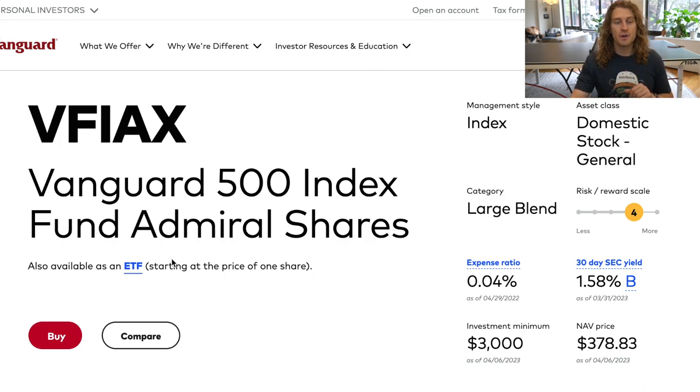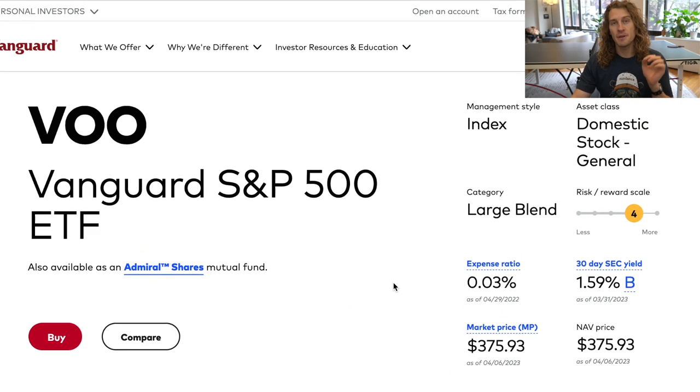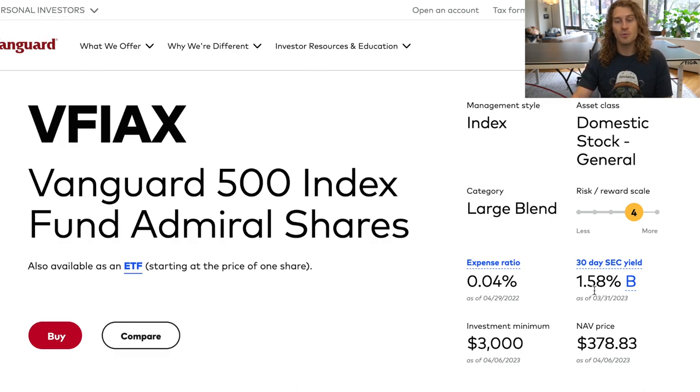But what you may have noticed on this website is it says it is also available as an ETF. So let's check that out. So when you click that link, it's going to take you to VOO, which is Vanguard S&P 500 ETF. And you'll notice first thing, there is no minimum investment. So you can get in for the price of one share, which is significantly lower than coming in for $3,000. The other thing you'll notice is that the expense ratio on VFIAX was 0.04, and the expense ratio here is 0.03, so there's a lower expense ratio. The other kind of funny and interesting thing is the 30-day SEC yield here is 1.59%, where if you remember, VFIAX was 1.58%.